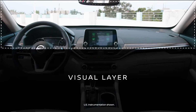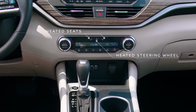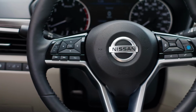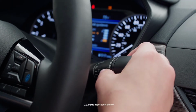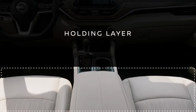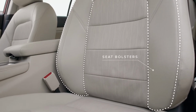The visual layer includes the new 8-inch touchscreen. The control layer places all the tech you want within arm's reach. Comfort features are all activated from one centrally located spot. Steering wheel controls have been simplified and are more intuitive. And when controls are hard to see, like the headlights or wipers, you can check your settings in the driver's display. The holding layer keeps you comfortable with new, deeply bolstered front seats, perfect for enjoying those corners.